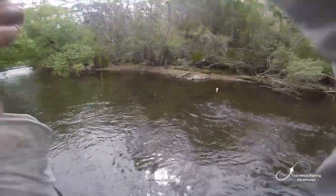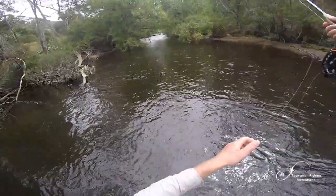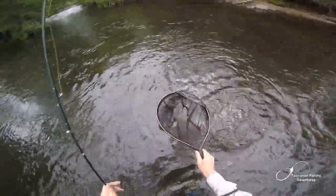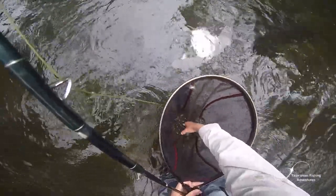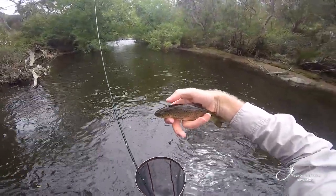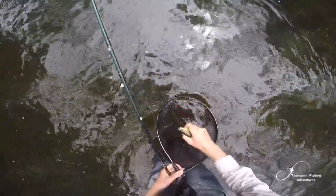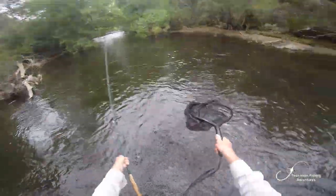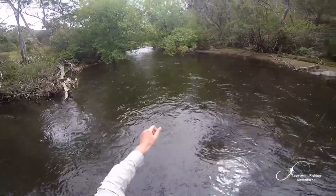Yes, little one. That's two fish in two casts. It's the little rat of a fish. Two in two casts though. Will we go the hat trick? We'll try. We'll see what happens. Off he goes. Alrighty, we're on a hat trick. A trout trick.